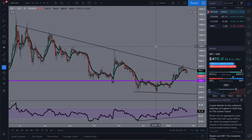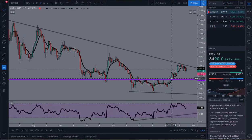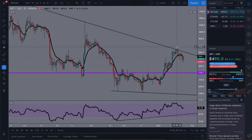A quick look at Bitcoin. I almost forgot about this. I had mentioned that I was kind of long Bitcoin as it broke above this resistance area. We came all the way up to this downtrend line that I had drawn, pierced it a little bit, and then as we kind of came back down in this like 8,500 area, I exited my long.